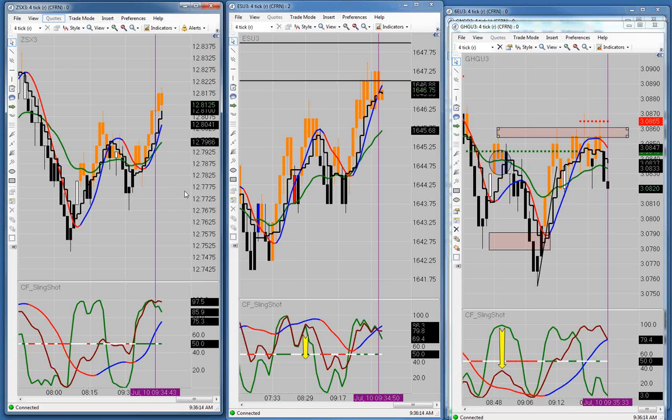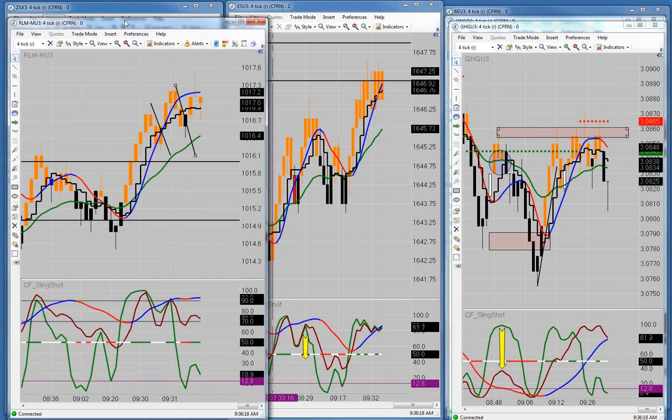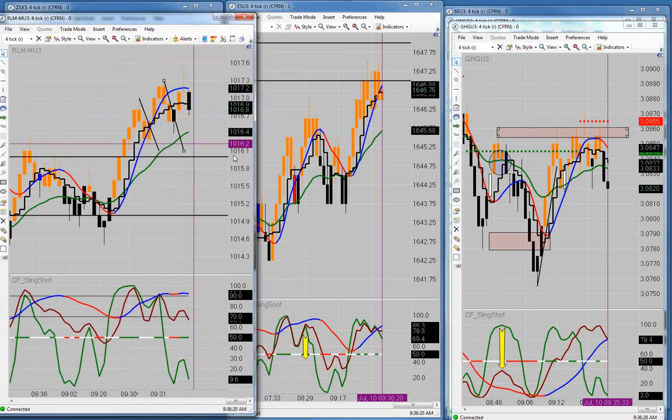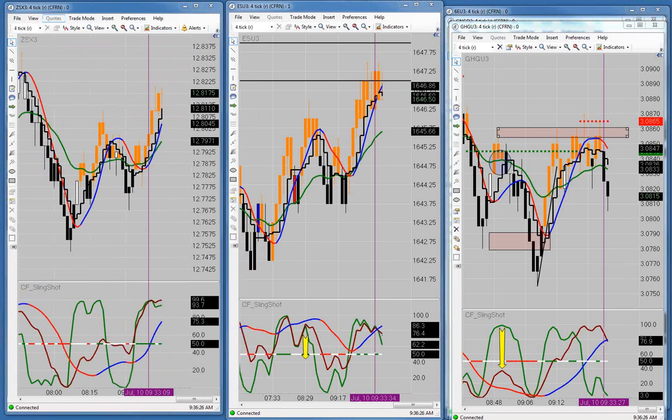And the Russell, we're in one of these odd predicaments here with the indexes where the Russell is above a weekly trading zone and the ES is below the weekly trading zone. That typically works out to be very choppy. There's not really anything we can do about it right now. We need to see the market start to run one way or the other, start having a good trend.